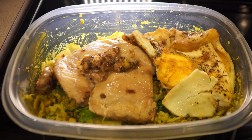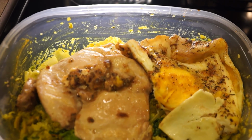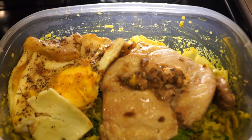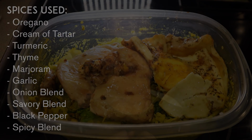I know the food is not going to win any awards on presentation, but in terms of taste, it is absolutely fantastic, especially when you finally add all the ingredients together, including the spices. I like to use a ton of spices. I am a spice slut.